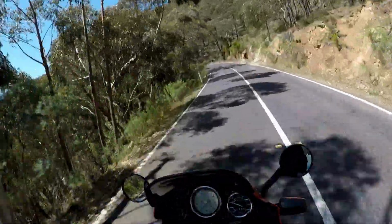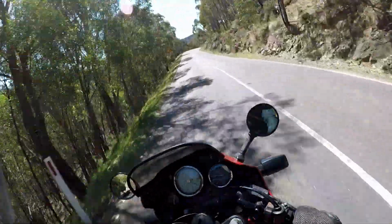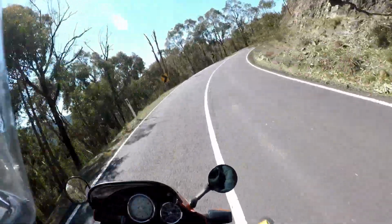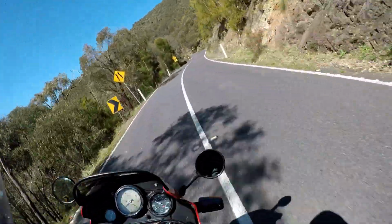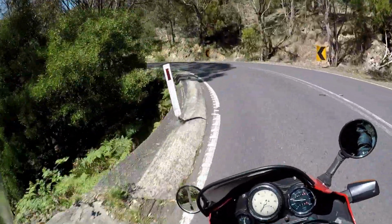But I do try to get out at least once on a weekend, if it's not actually raining, for at least 100 Ks or so on any of my bikes. And I find that really does help you keep your eye in, so to speak, on the riding characteristics of the various bikes, so that you feel at home when you change from bike to bike.